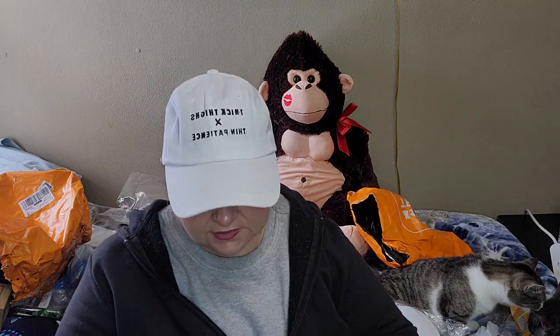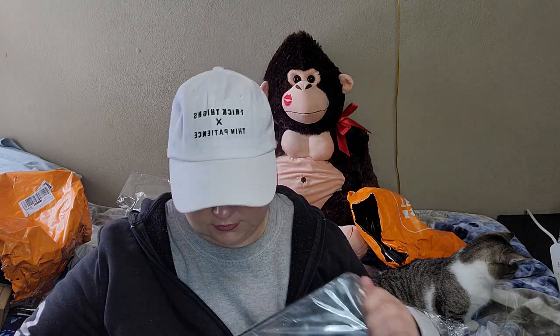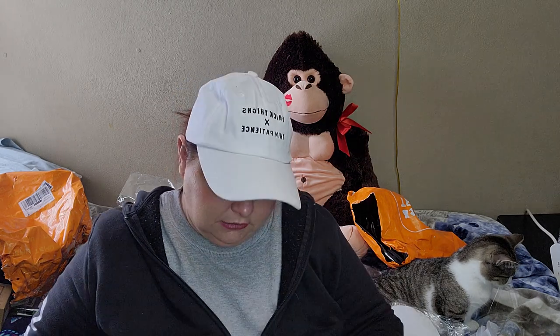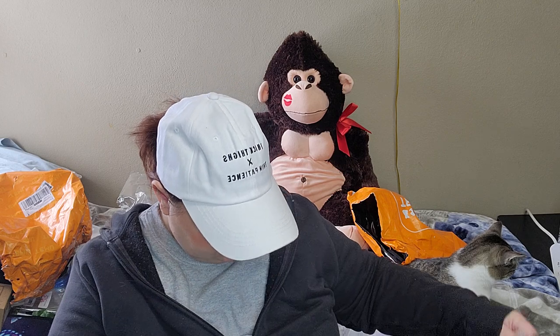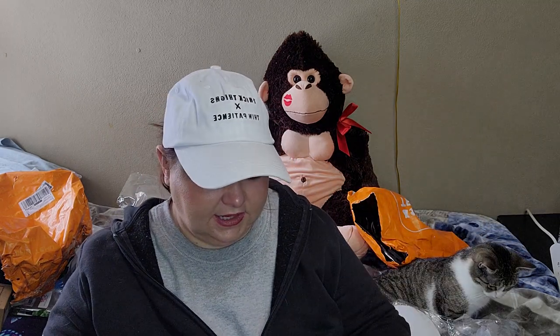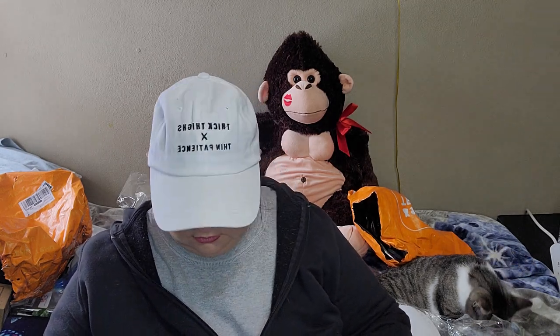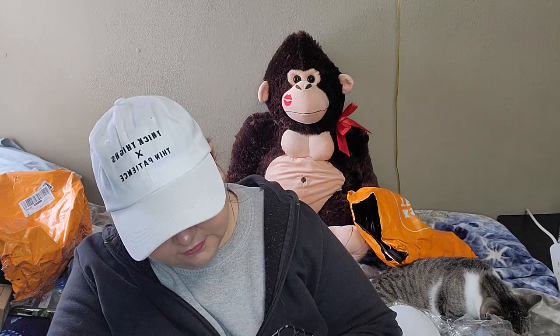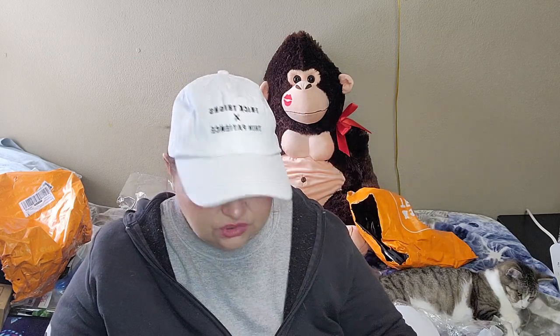We're almost done. Okay, so this is for the bathroom. I paid $3.99. That's correct. And this is metal, which I'm really pleasantly surprised with. I needed another shelf in the bathroom. This comes with the adhesive holders. And you just put them up here, and just a nice little shelf. Because the other one that hangs down is a little too long for me.